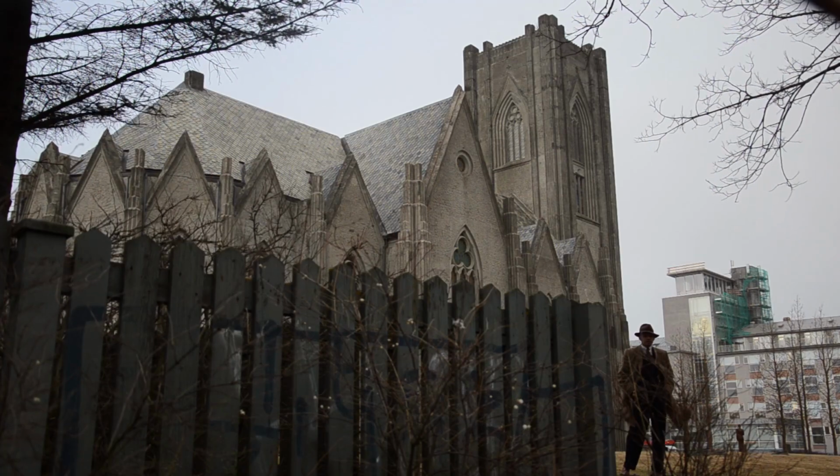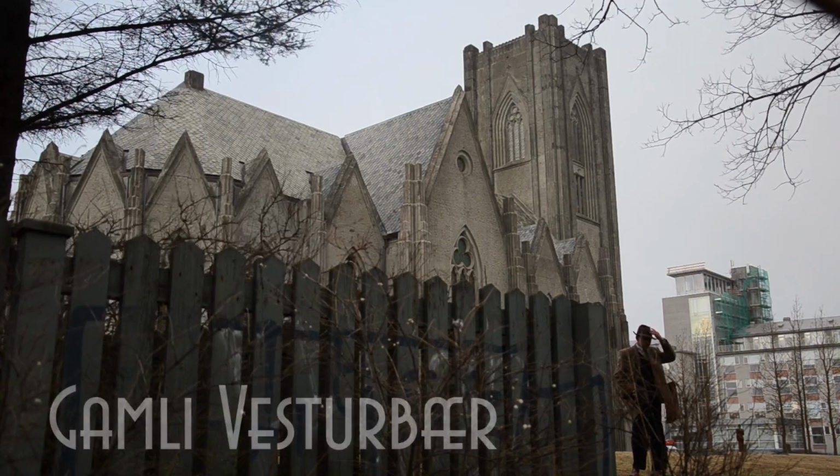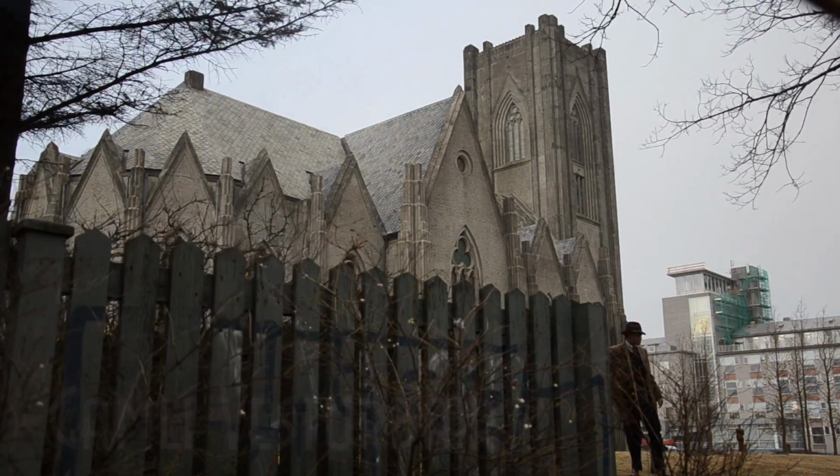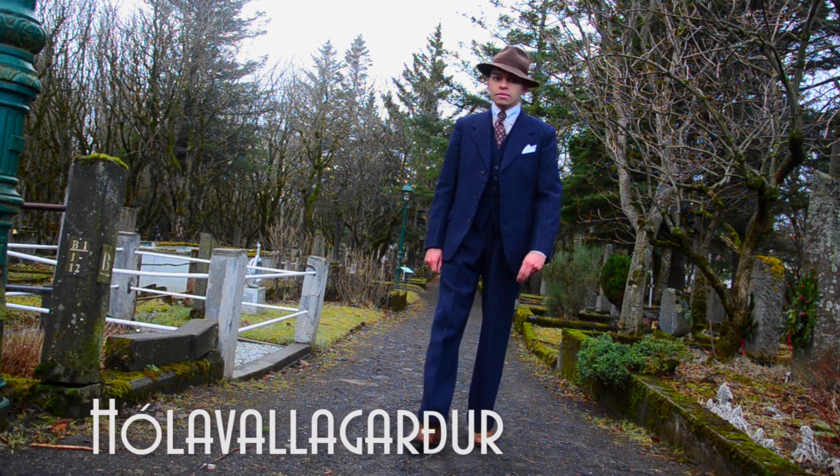I would say this building is a must-see if you have a day in Reykjavík. Visit this church in the beautiful Old West Side, and make sure you stop off by the old cemetery as well. You will not regret it, trust me.